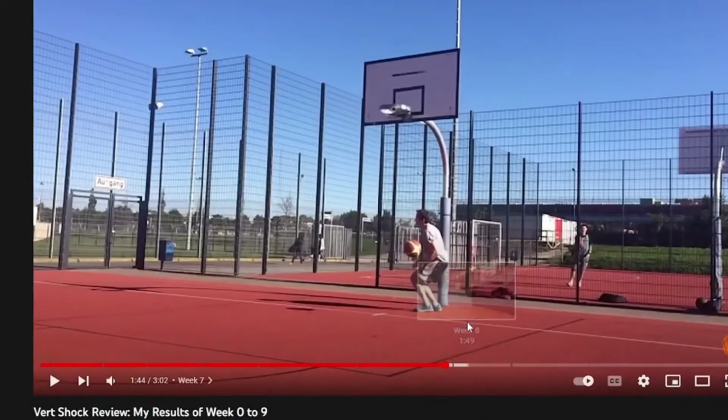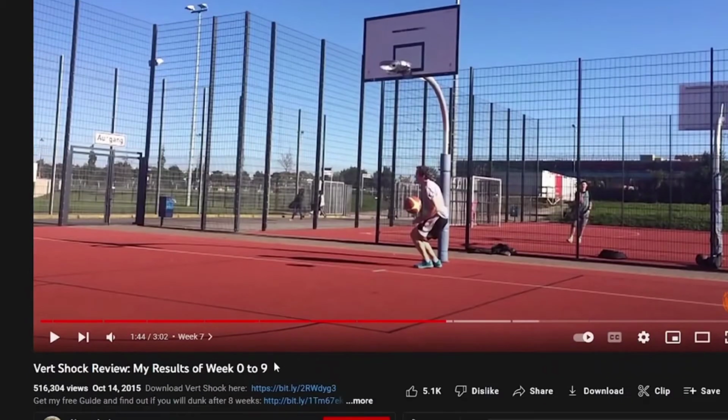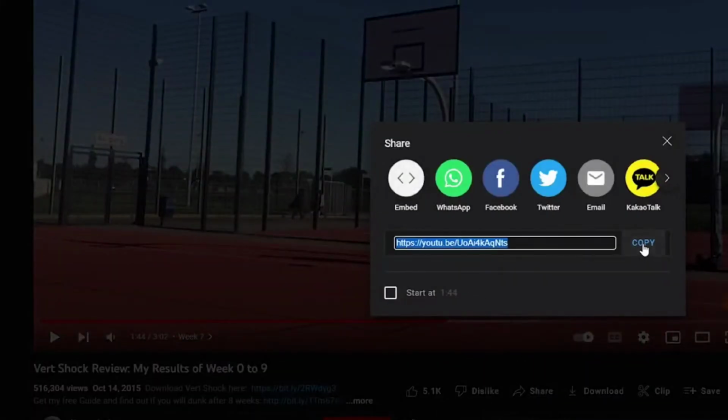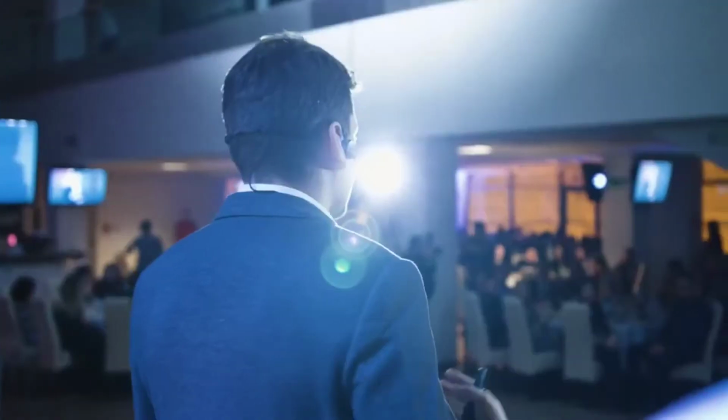So all you want to do for the next step is find one of the videos on YouTube, then you're going to click on the video. After that, copy the URL of the video. You can find the downloader and download the video to your device. You can use any YouTube video downloader that you find on Google. Once you have the video downloaded to your device, we can move on to the next step.